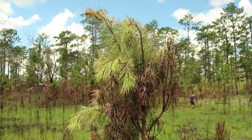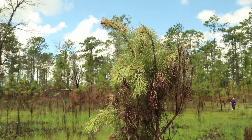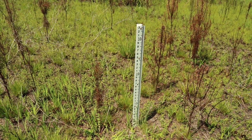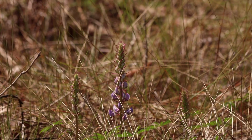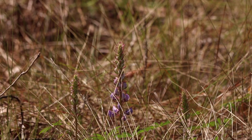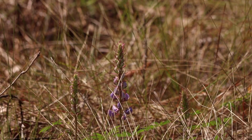Remember the wildfire that passed through Ryan and Rebecca's wetland? It also passed through the largest frosted elfin population, but at a bad time. We had over 100 elfins in one burn unit last year. This spring, we've seen 2 or 3 adult elfins so far in that burn unit.